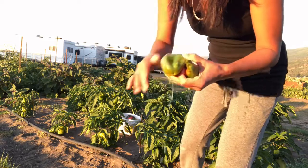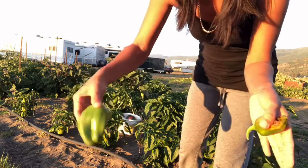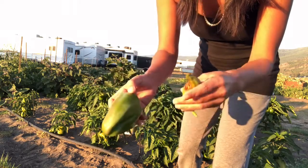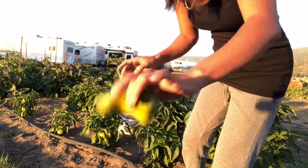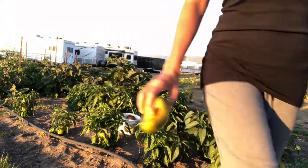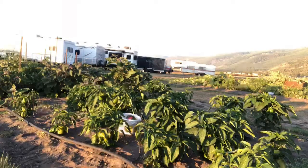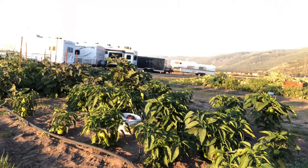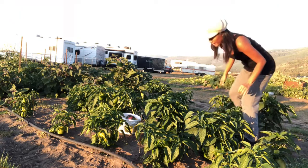So yeah, I can clean that for us when I make salsa. I just clean that, and oh, this one is no good, so that's a compost. Yeah, this one has some holes, so I'm gonna staple it in. Staple it. There you go. And I will pick more. And yep.